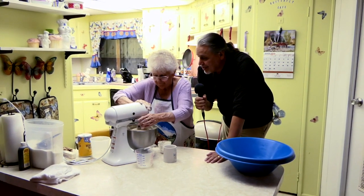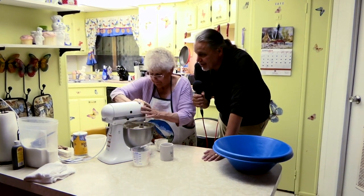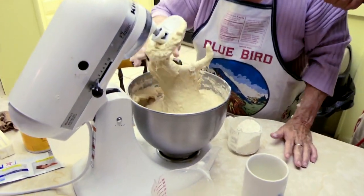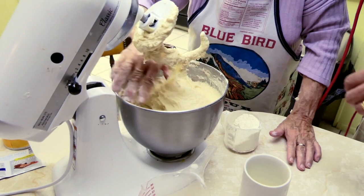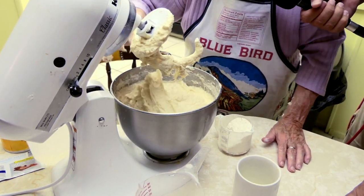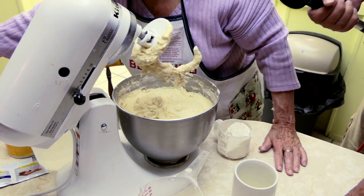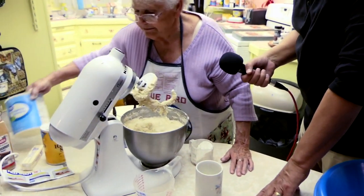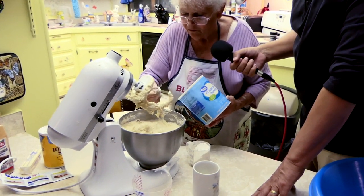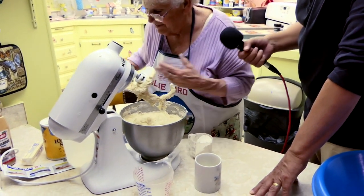So, okay, it looks like you're stopping this now. I'm just going to see what consistency it is. Okay, so that's the consistency. I'm going to have to have a little more flour in it. I'm going to play with it here a little bit. Put some grease on my hand. Okay, putting grease on your hand. And why would you do that? So that I won't get it all stuck all over me.